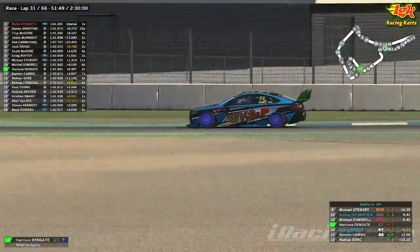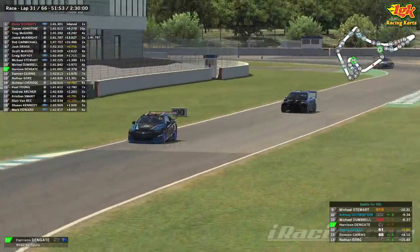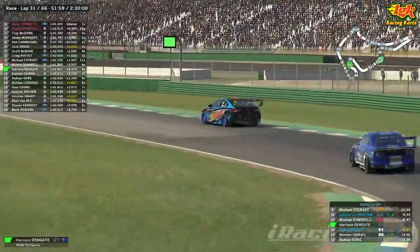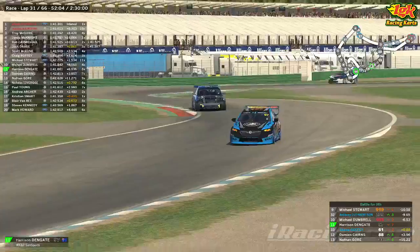I'm not sure whether we've got fast repairs. I think you might get one fast repair in this series. Can tell your race controller looking at something. So maybe something happened there. And we'll keep working our way back through the pack here.